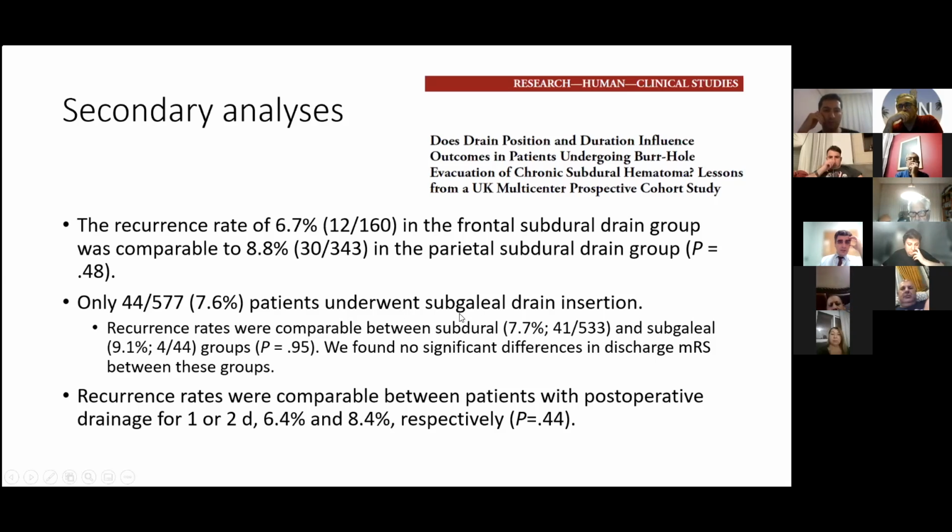Now, we also looked at the use of subgaleal drains, and subgaleal drains haven't been very popular in the UK. I think that's because of the Centaurus trial. And again, you can see that with a subdural drain, the risk of recurrence was 7.7%, with a subgaleal 9.1%, so just slightly higher, but again, not statistically significant. Again, my personal practice is I would only use a subgaleal drain if the brain had expanded to the extent that it was unsafe to insert a subdural drain. And in my practice so far, I think I've only come across this once in somebody who was quite young. So it's not something that happens frequently, especially if you use the frontal burr hole to insert the drain.